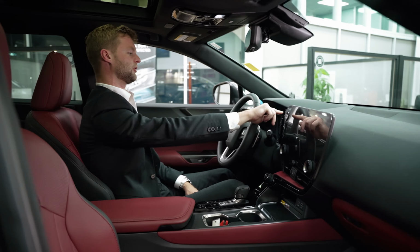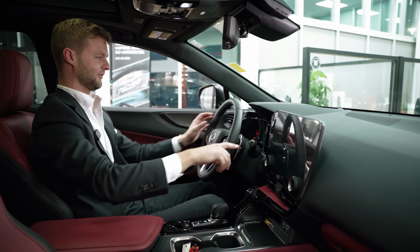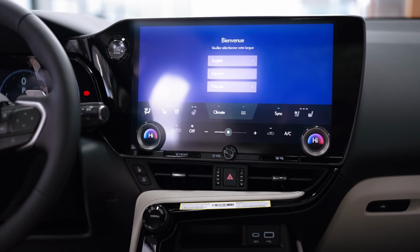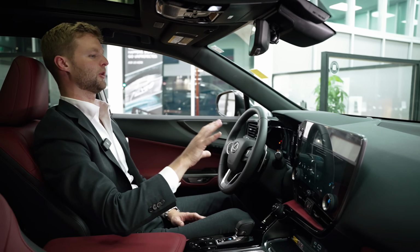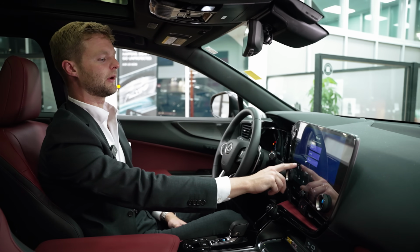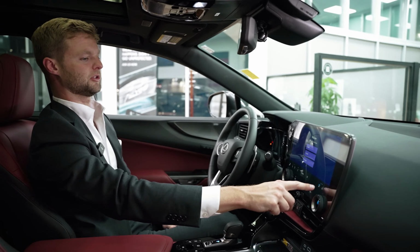And then when we turn on the hybrid motor and the vehicle itself, you're greeted by a giant Lexus screen. And on here, we have our Lexus multimedia system, which I would always say for decades past, I would never write a book on Lexus's multimedia systems.